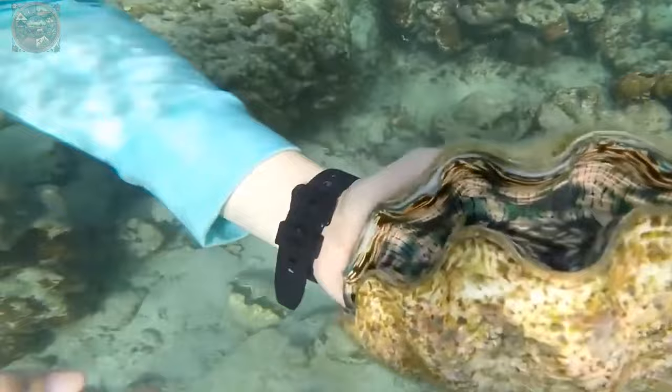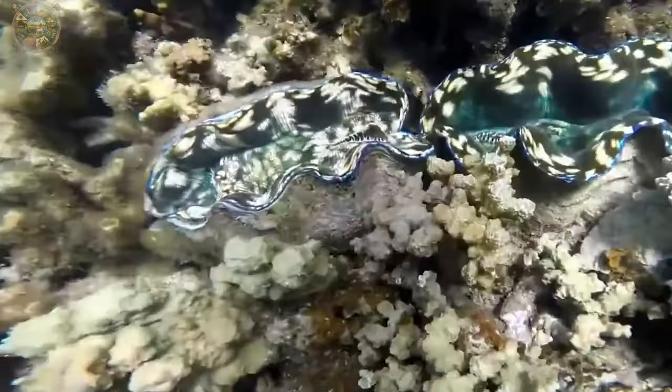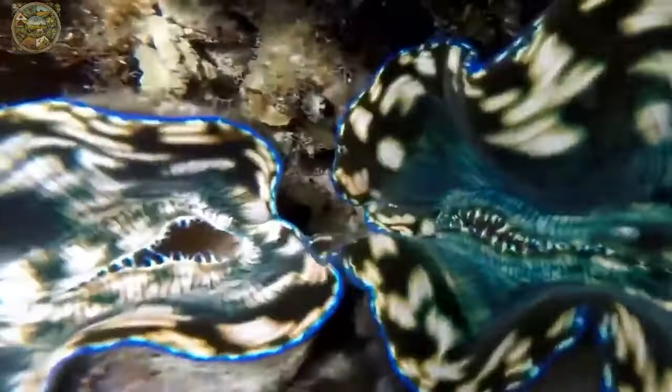Eventually, the giant clams are resettled onto the seabed where they can continue their growth journey, ultimately reaching their colossal adult size.